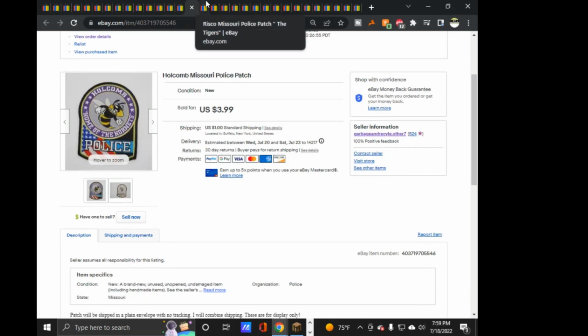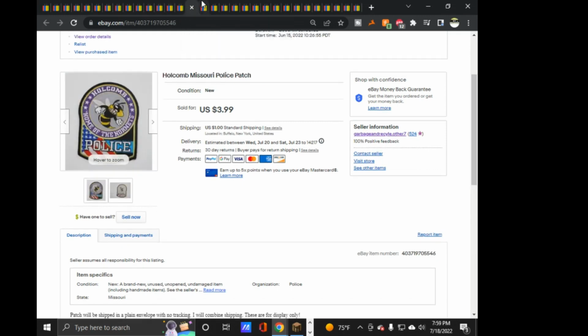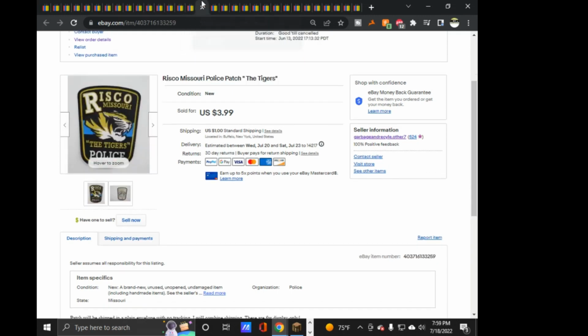Next, these two sold together. This Holcomb, Missouri, and this Risco, Missouri Police. Both of these sold together. As you can see, $3.99, not big ones. But they did sell together and are going to Missouri.